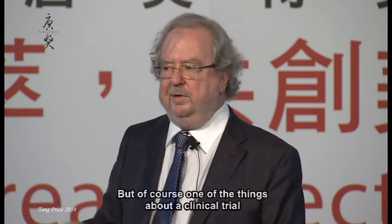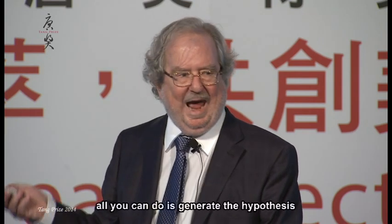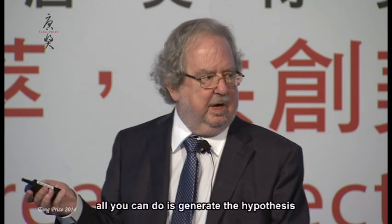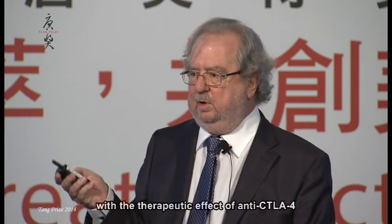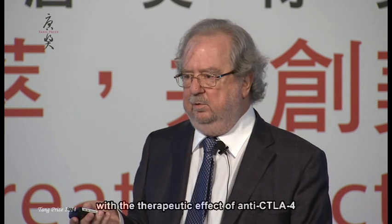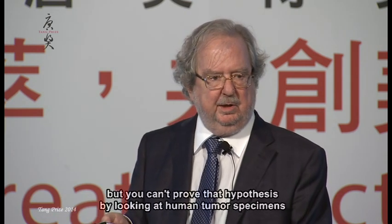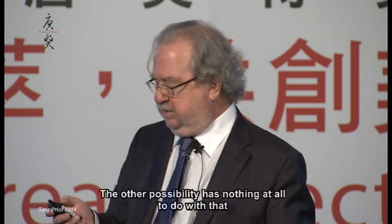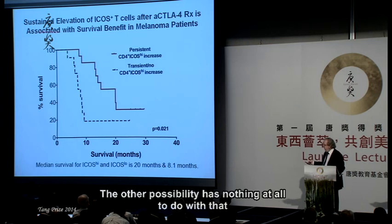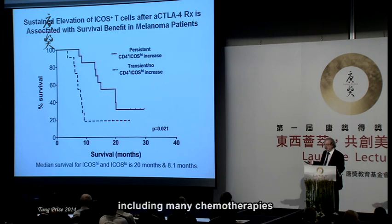But of course, one of the things about a clinical trial, an association of this sort, all you can do is generate the hypothesis that, well, maybe it has something to do with a therapeutic effect of anti-CTLA-4. But you can't prove that hypothesis by looking at human tumor specimens. All you can do is say, well, that's a possibility. The other possibility has nothing at all to do with that, but the fact that these patients have all been heavily pretreated with cytotoxics, including many chemotherapies.